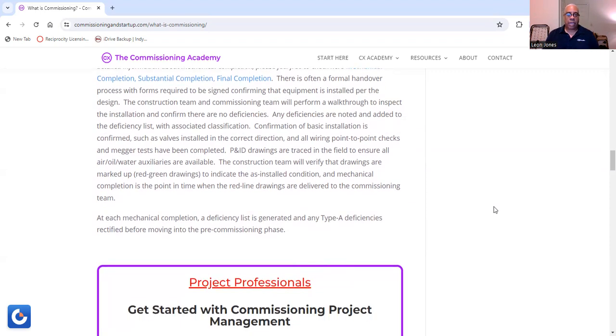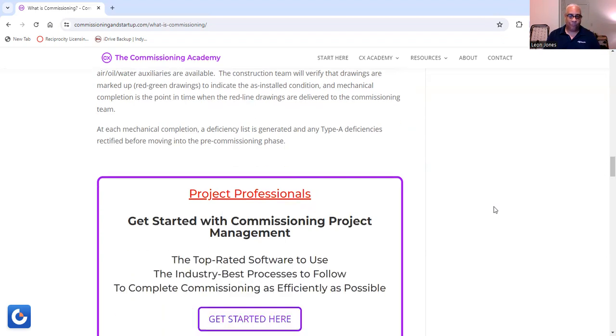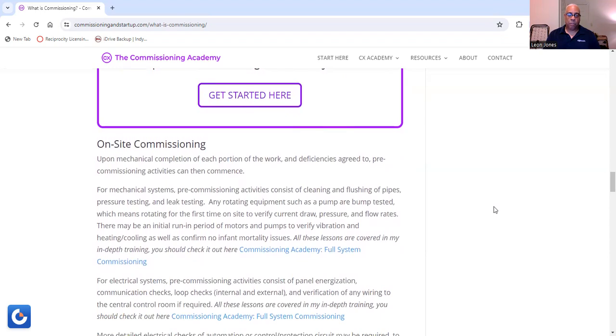Now, at each mechanical completion, a deficiency list is generated and any type A deficiencies are rectified before moving into the pre-commissioning phase. Now, on-site commissioning: upon mechanical completion of each portion of work, and deficiencies have been agreed to. And once all that happens, when we look at the mechanical completion for each portion of the work or each activity of the work, and we see that all deficiencies have been agreed to, then the pre-commissioning activities can commence.